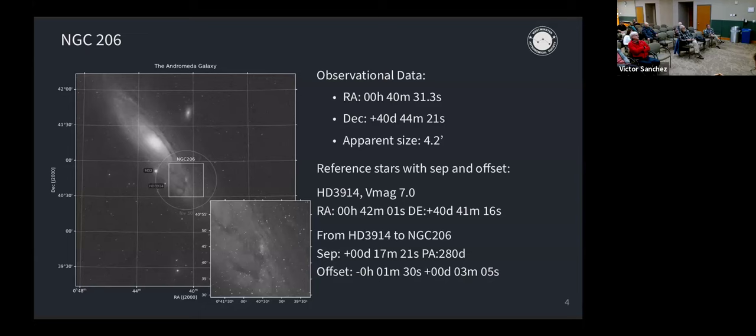What you will definitely see are the dust lanes. You can definitely see the dust lanes going through here, and there are some that go up around each side of it. That's what you want to look for if you're looking for it visually.